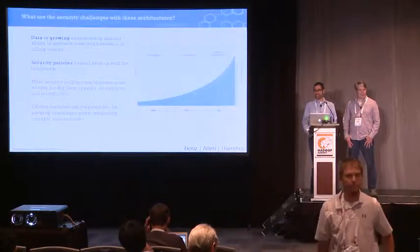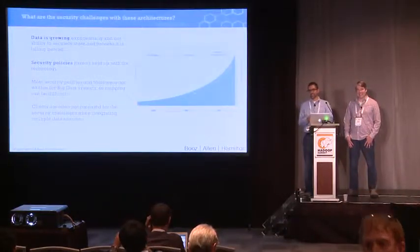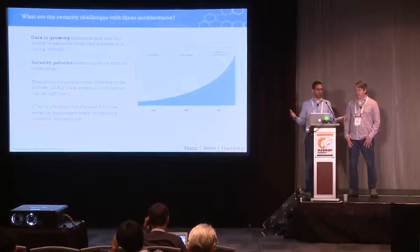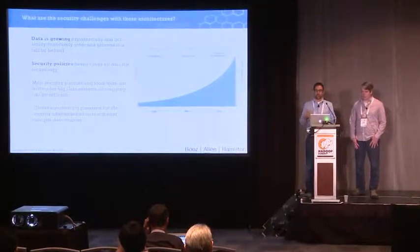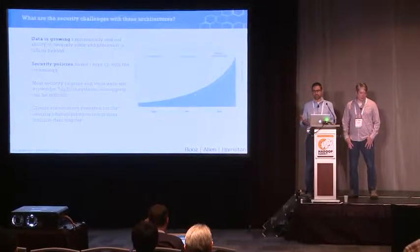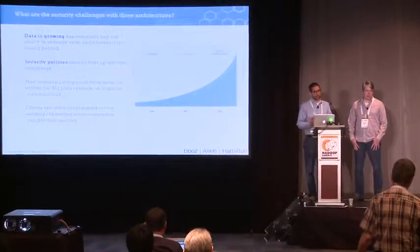So, securing data in Hadoop. What we've noticed is that a lot of our clients are absolutely facing what we have all heard today in the Hadoop community. They are truly facing a deluge of data. It's a lot of data that a lot of our clients are dealing with.